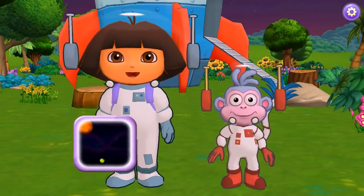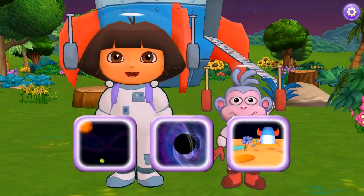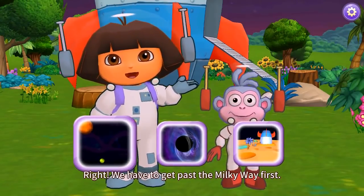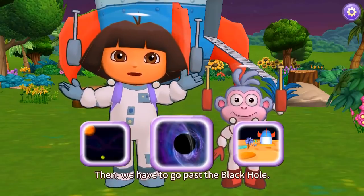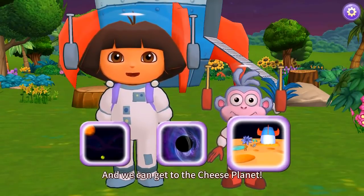Milky Way, Black Hole, Cheese Planet. Where do we go first? Right! We have to get past the Milky Way first. Then, we have to go past the Black Hole. And we can get to the Cheese Planet.